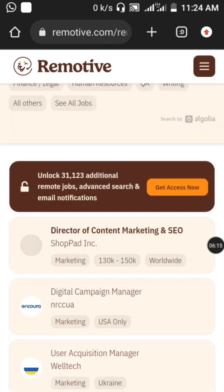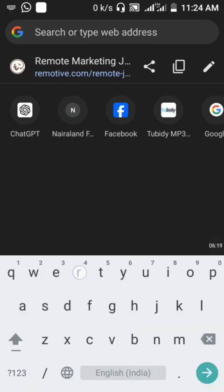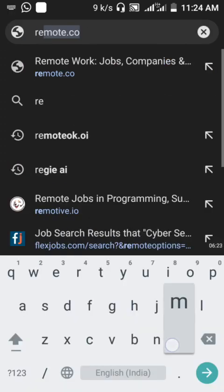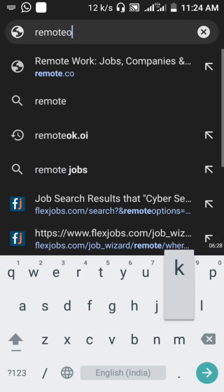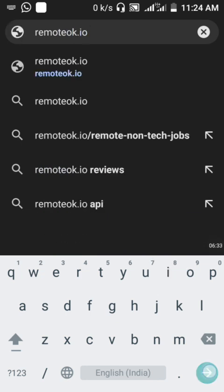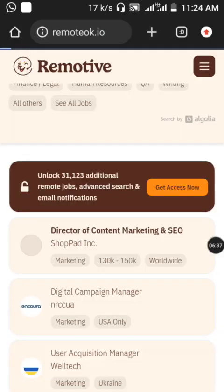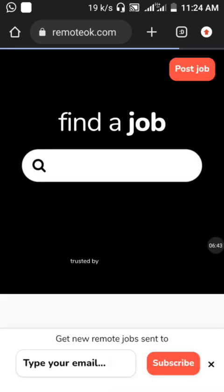And the next website we are using is called remoteok.io. That is the next website to use to search for your next remote job. Just give a few seconds to load. All right, say find a job.